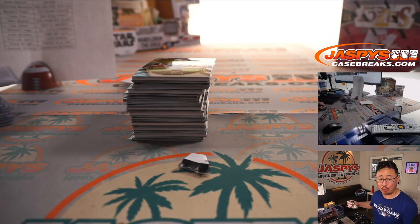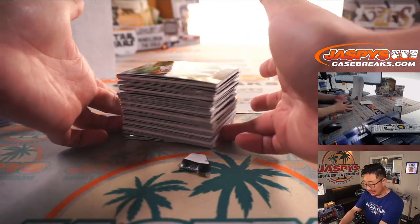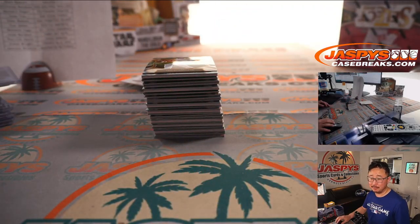How about some Pete Crow-Armstrong? Right? How about some Alexander Canario, Alexander Vizcaino, Kevin Alcantara, Caleb Killian, Greg Deichmann? We've seen a lot of these guys in recent Bowman breaks.